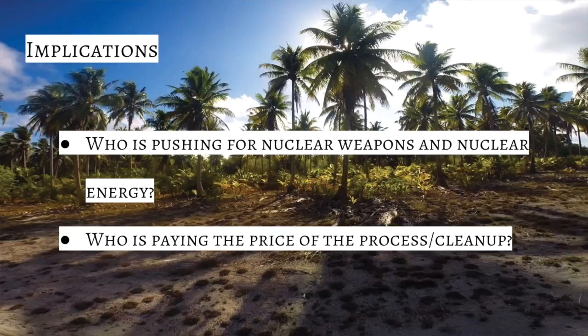As we move forward in our discussion about nuclear energy and how green it is, we need to think, is this really clean energy, and is it really worth the price of the process and cleanup?